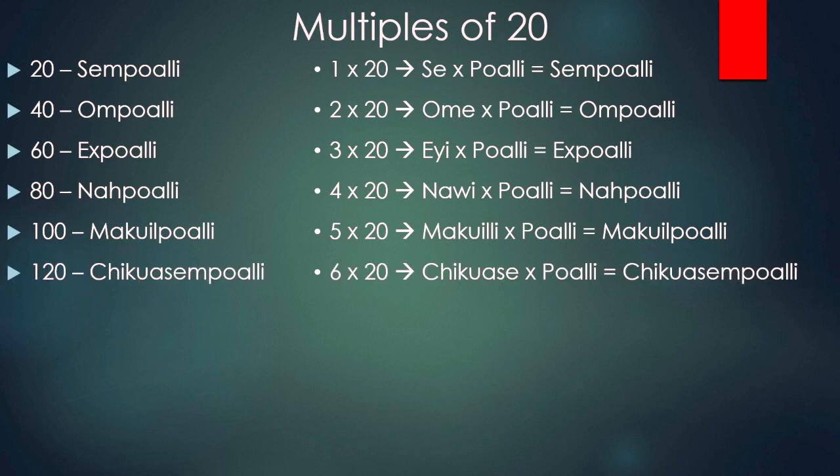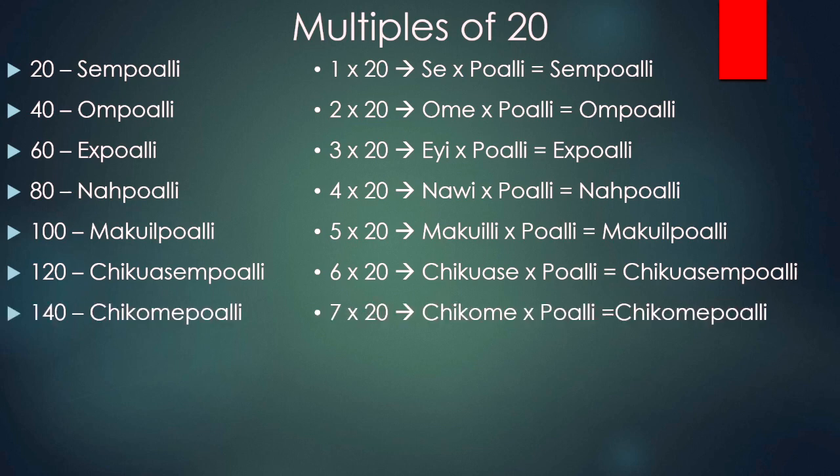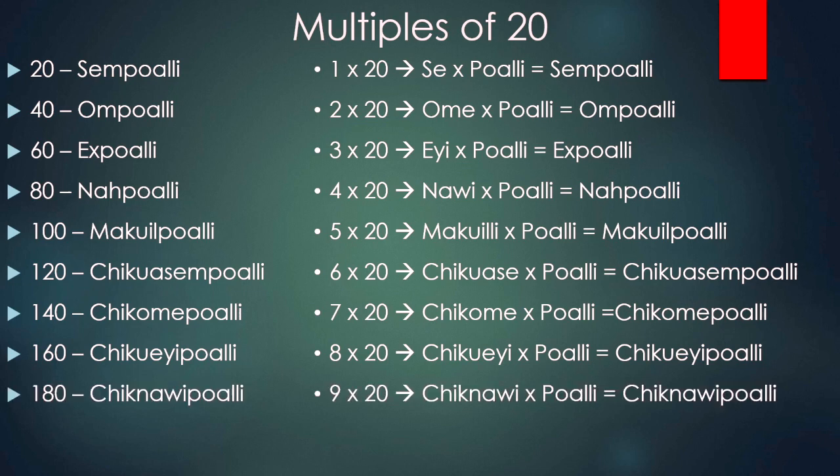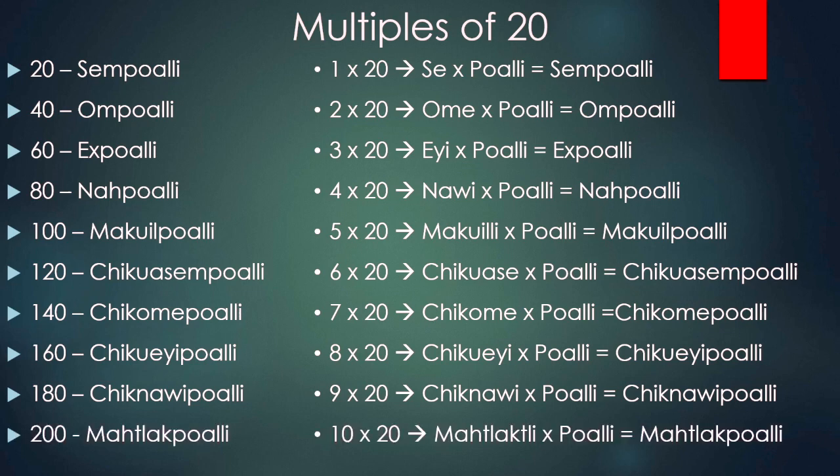Next we have chikwasempuali from chikwase and puali. Chikomepuali from chikome and puali. Chikweyipuali from, obviously, chikweyi and puali. Chiknawipuali from chiknawi and puali. And finally, 200 would be maklakpuali from maklakli, 10, and puali, 20.